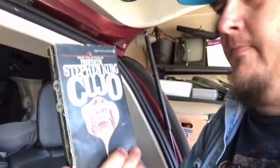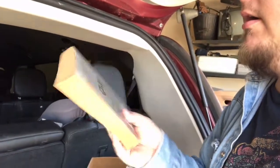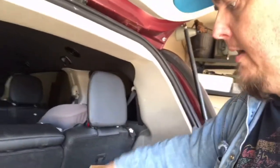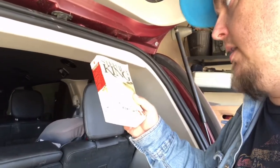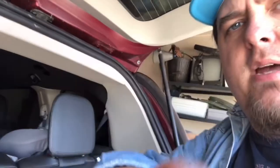Is this Cujo? Is that the dog? That's a real vintage one. From the author of Firestarter. Cujo. Vintage Stephen King paperback. Salem's Lot. Newly introduced by the author Stephen King. Salem's Lot. Man, that's whiting out really, really bad.